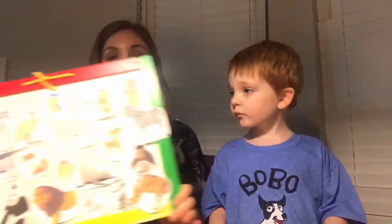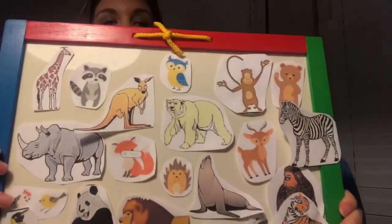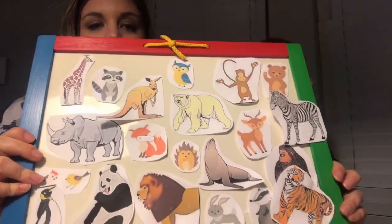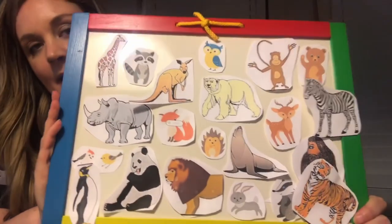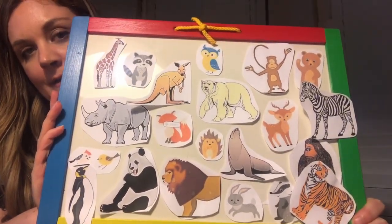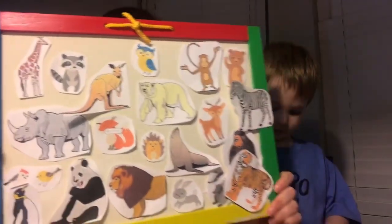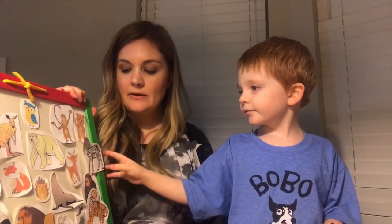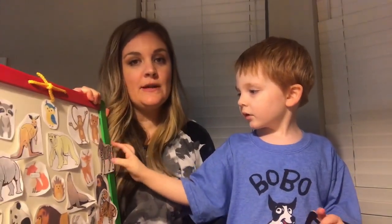I didn't make a little forest because my board's a little small for it, but then I just cut a bunch of these animals out. And then I'm going to have James pull off all the ones that he thinks do not belong in the forest. Okay? So, pull off the ones you do not think belong in the forest and keep the ones that you do think belong in the forest.